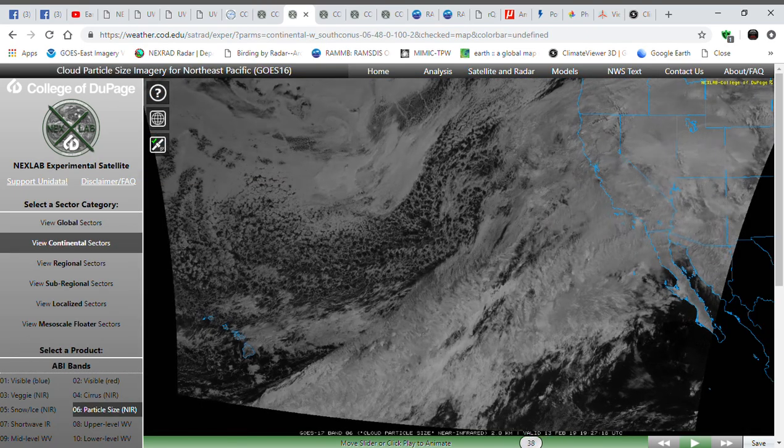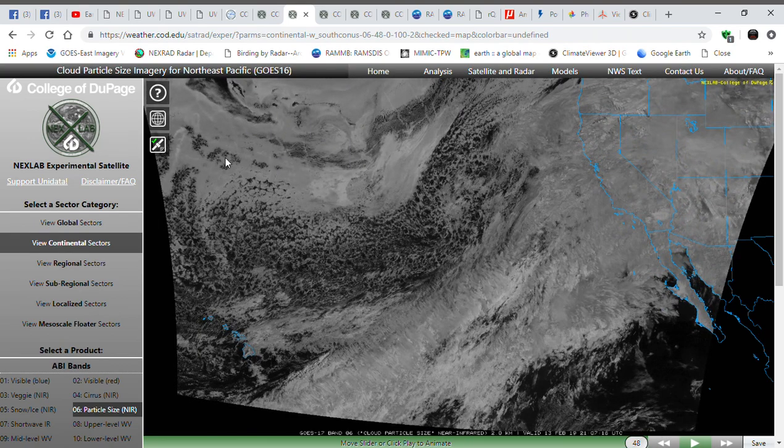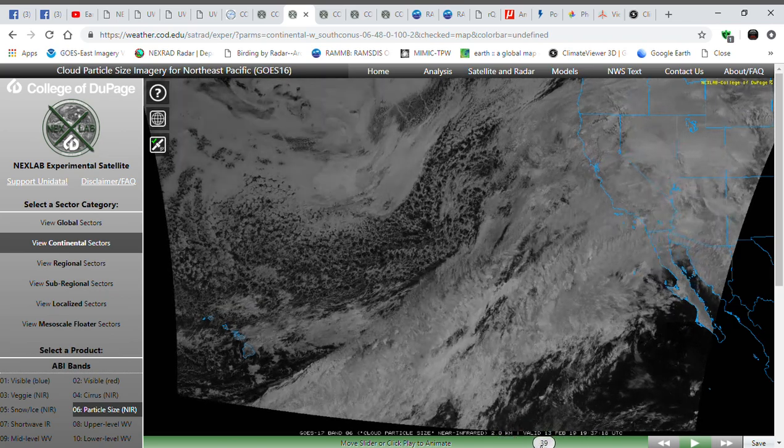Here it is off the coast, see it feeding in. See our ship tracks. I picked this one because you can see the ship tracks real good. Now these are coming up from the ground up. This is your lower stratus clouds. Okay, so this is shipping pollution. And yes, they are doing this intentionally.